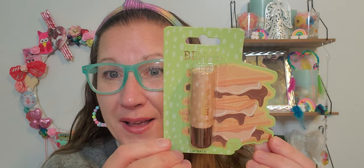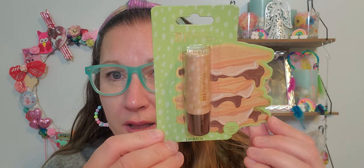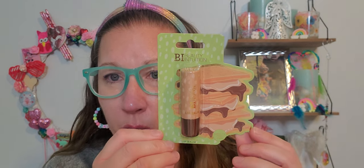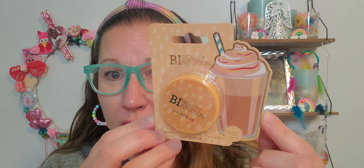And then we have this one right here, which is S'mores lip balm. Oh my goodness, too adorable, and I'm obsessed with these so much. So grab that. And then I thought I was done, but look, I found one more thing with the milkshake over there. And this one is Caramel Brulee Frappe.